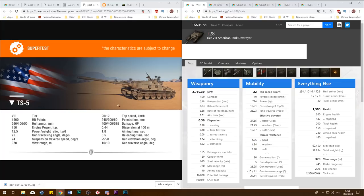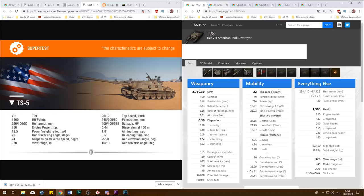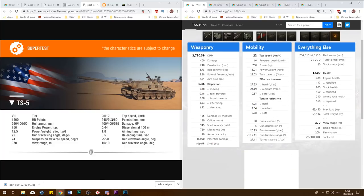Yes, also it has 3 millimeters more gold penetration. If it is APCR or HEAT, we do not know. Most likely APCR. It is 3 millimeters more, oh boy. No, 248 millimeters of standard penetration is a great value. Like, this is what a T-34 has, and it pays with a really, really bad DPM for that. So, overall, the TS-5 definitely will be a strong vehicle so far, in my personal opinion. 5 degrees of gun depression, yes, it could be better, it could be worse.